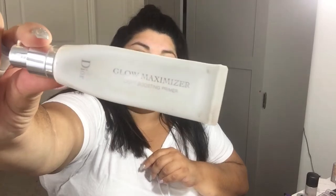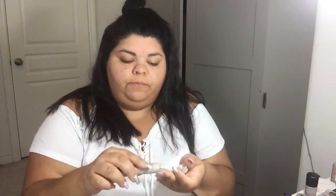But then I switch between the two. I use the DIOR Glow Maximizer Primer or the Laura Mercier one as the second primer. But these ones are luminous. So it gives my skin a little bit of a glow underneath my foundation. So I just take a little bit on my hand, rub it in. It's so rainy and ugly outside today. Alright.